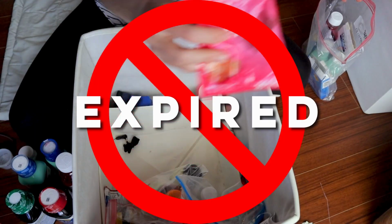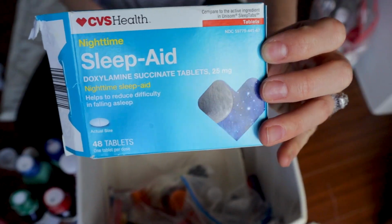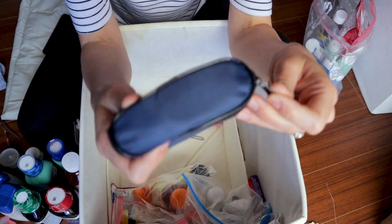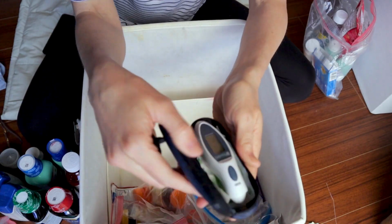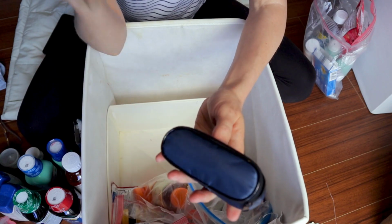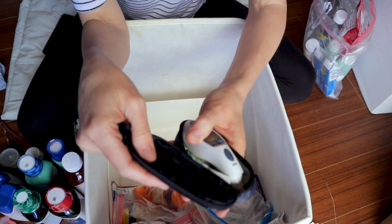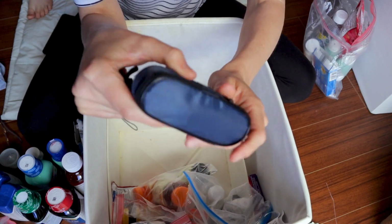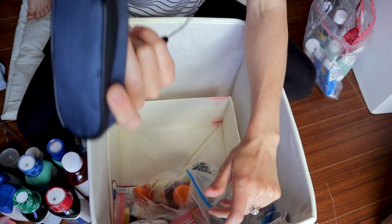Expired. Expired. Expired. Expired. Not expired. Still good. Still good. This is an ear thermometer, but we've heard and experienced it being incorrect, because if you have an infection in your ears, it's going to give a false reading of being super high when you don't really have a high fever. So I don't know if we're going to keep this.